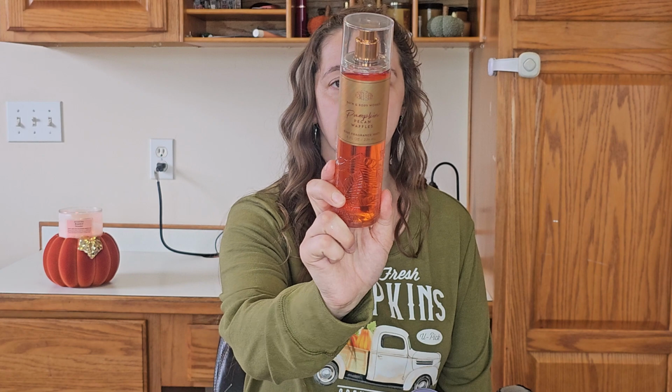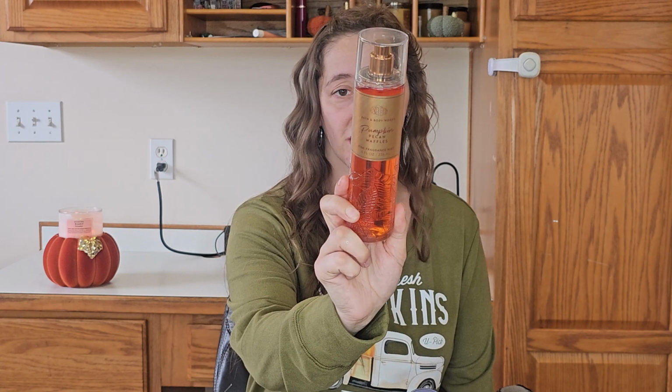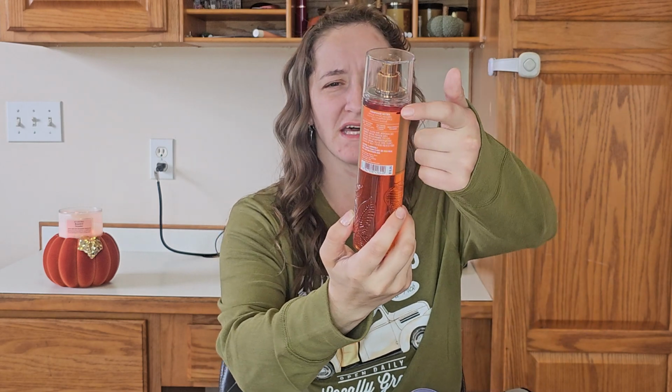Okay, this next one, I'm just doing it. I'm getting rid of these, okay? Pumpkin Pecan Waffles. Notes are maple syrup, golden waffles, pumpkin spice, and brown sugar. I had a progress line up here, although I don't remember using this, but apparently I used it last year. I don't know how. It's so strong, and it's just not my favorite.